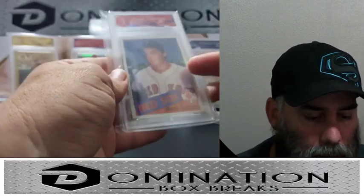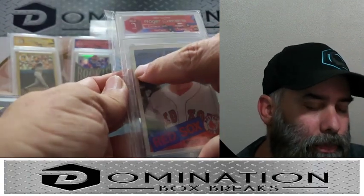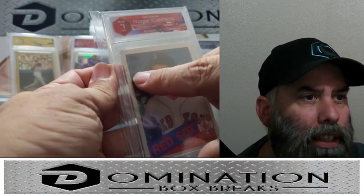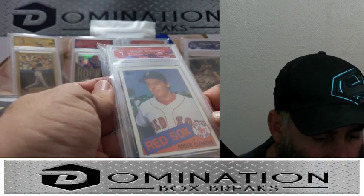So we get a 7. Oh, that's not as terrible. See, I saw this spot here. Now let's see. I'm trying to see if it shows up. It doesn't show up because it shows up a little. You see that spot there? I didn't know what that was, but I thought that was going to really bring it down.